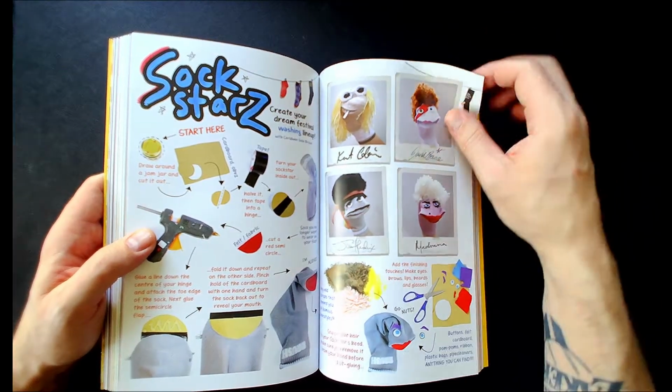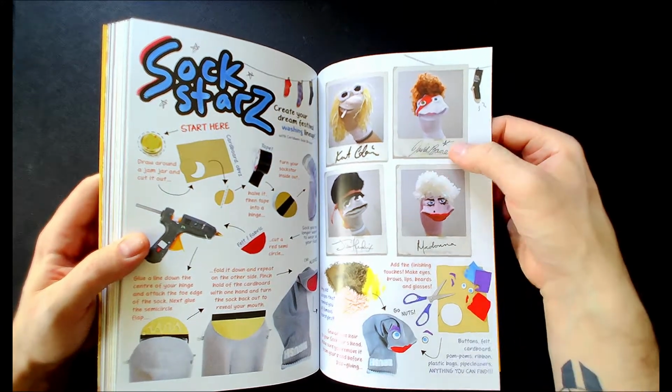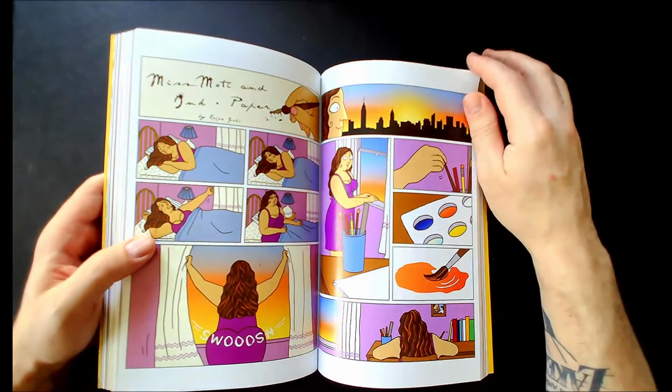How to make sock stars. Got a David Bowie sock puppet, Madonna, Jimi Hendrix, Kurt Cobain. So this is pretty cool too.